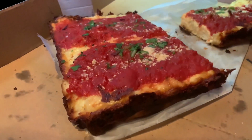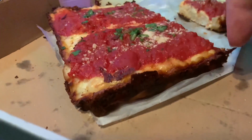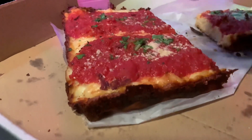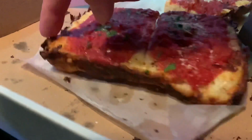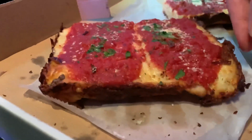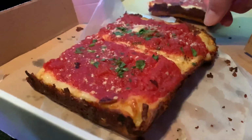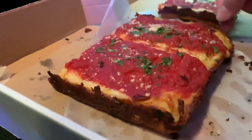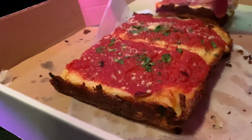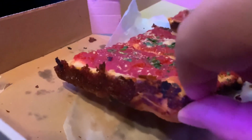Someone like me who loves char, loves Sally's, loves coal-fired pizza, but this tasted burned. I fry a lot of cheese. I fry cheese all the time, and it's not supposed to taste burned. It's like a coal-fired pizza. It's dark, it's charred, but it never tastes burned. Char is supposed to be flavor. Char is flavor, ladies and gentlemen. This tasted burned. I don't know if he was cooking in those trays all day. Maybe he wasn't cleaning them correctly.